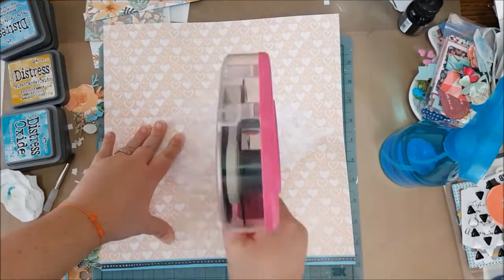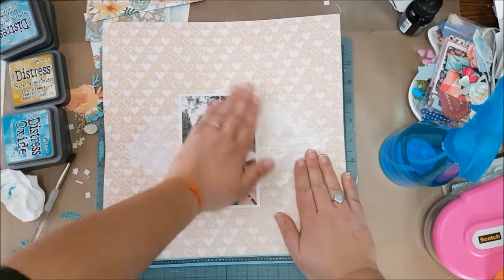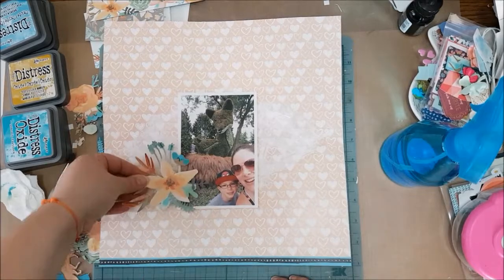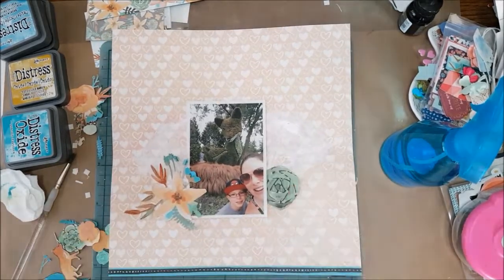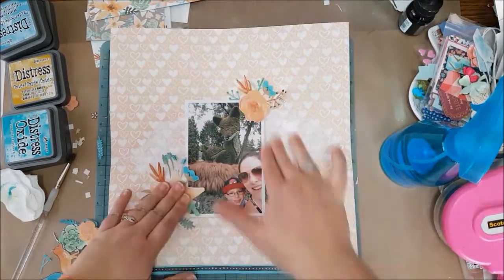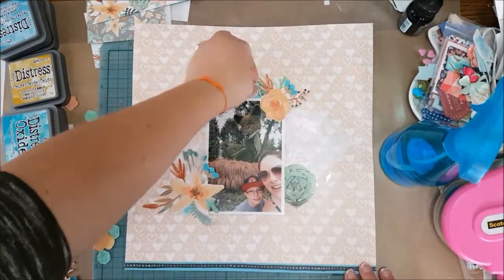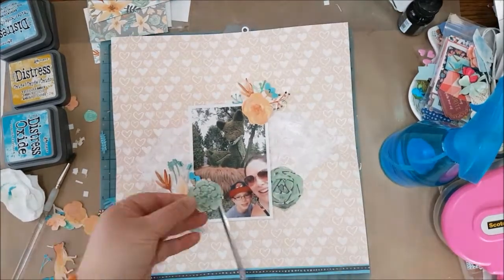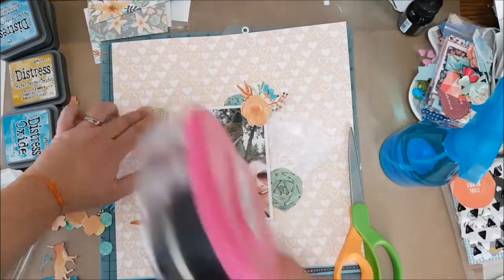But I do pop the picture up. That way it just holds its own a little bit better, and then I can start sticking all of this fussy cut stuff down. And I always start with my biggest pieces. That way I can kind of fill in the spaces with the rest of the stuff.